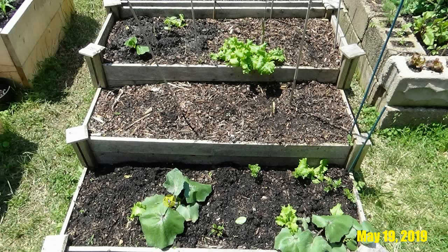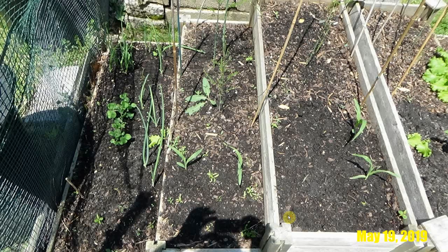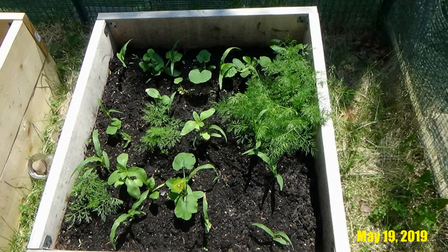What the heck? I got some watermelons coming in down here. Picking these scallions for my salads. There's some peas here. Lots of corn coming through in the asparagus bed. Little carrots. Lots of carrots. And then beans and corn and pumpkin and cucumber. All kinds of stuff in that one.